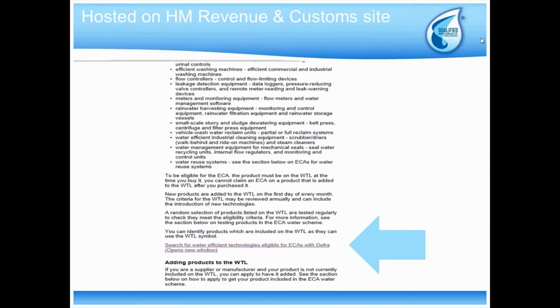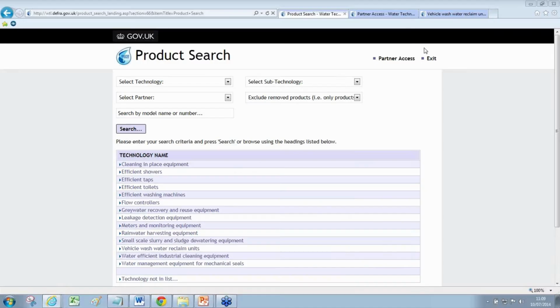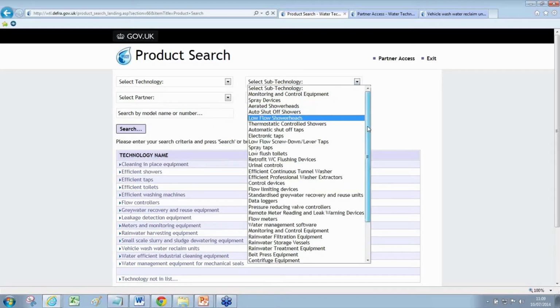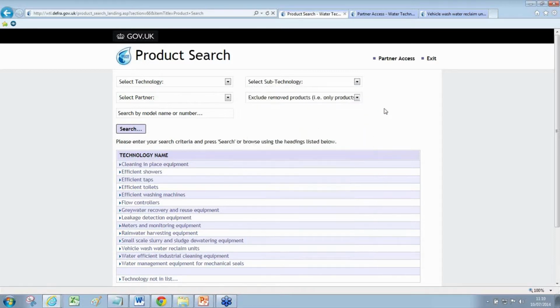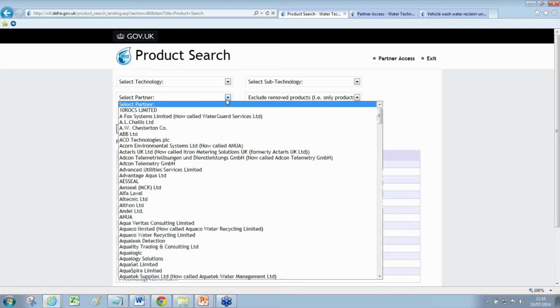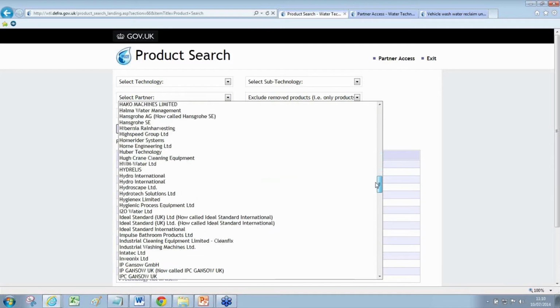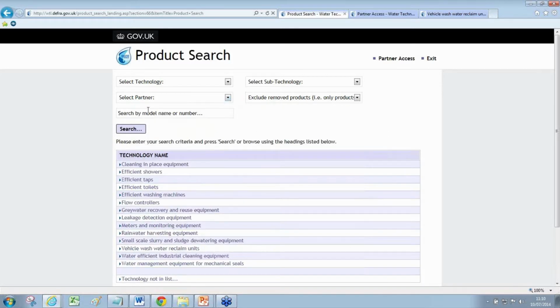And just show you what you can use it for. This will take you to this website, at which point you're able to browse either by selecting a specific technology category, or if you know more specifically what it is you're looking for, you can look at the sub-technology categories, under which there's about 36, as I said. If you know the manufacturer or the supplier that you're looking for, you can search for them, or you can look at your competitors and see what products they've got on the Water Technology List. Again, they're all listed here, and you can browse depending on what it is you're looking for. If you know the model name or the number, you can search that specifically here.